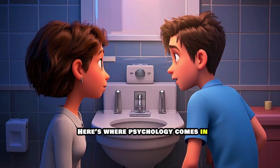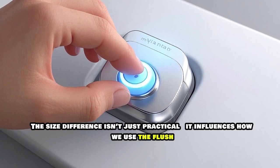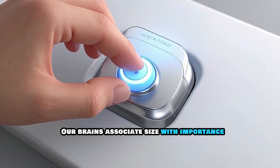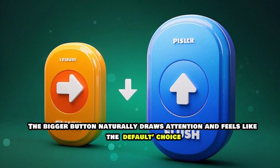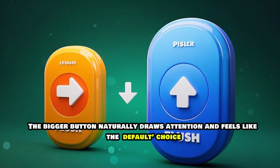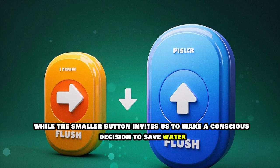Here's where psychology comes in. The size difference isn't just practical. It influences how we use the flush. Our brains associate size with importance. The bigger button naturally draws attention and feels like the default choice, while the smaller button invites us to make a conscious decision to save water.